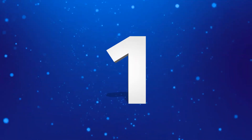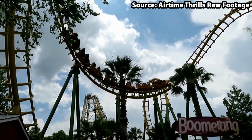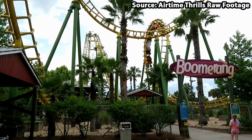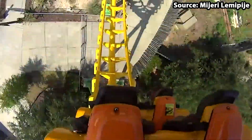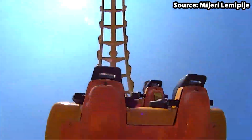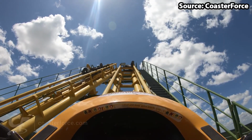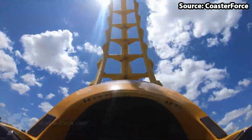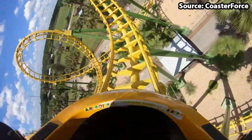It is time for the number 1 spot, and the ride at Wild Adventures is going to be Boomerang. For those non-theme park enthusiasts out there who do not know what a boomerang is, basically, once boarded, you will rise up the lift hill backwards, and once you reach the top, you will drop, completing a cobra roll followed by a loop. But here is where it gets good, as then you do it all again backwards. This is such a fun as well as unique experience, and for that reason, we decided to put Boomerang at number 1 as the best ride at Wild Adventures.